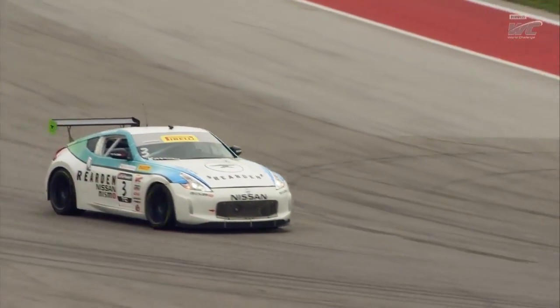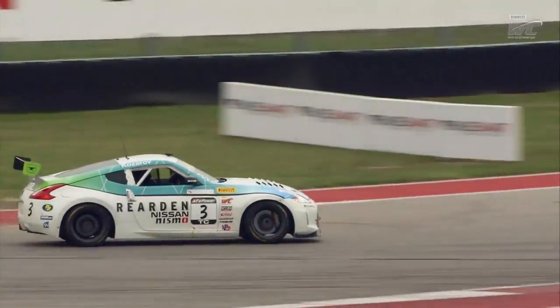We'll see the Vesco bringing that Reardon Racing Z down here. Laura Tallman, team principal at Reardon Racing. 4 cars here this weekend.